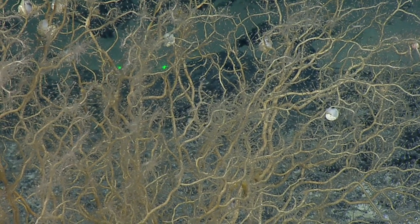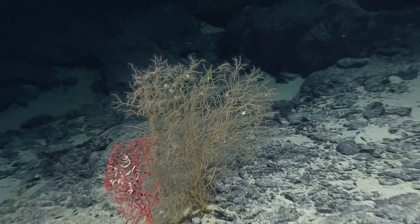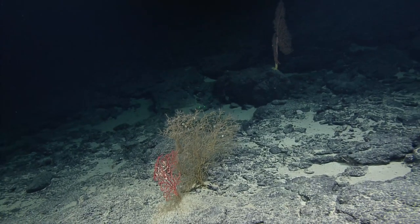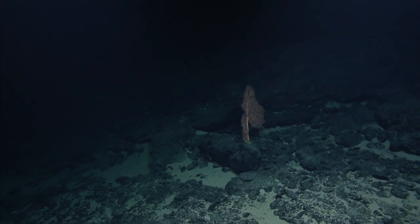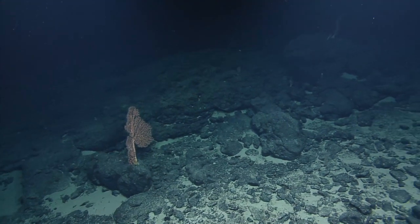Do these snails normally live close by each other like this? Given that we haven't seen many of these snails on any of the other corals, I might think they might be exclusive to hydrozoans, possibly. Hmm, I'm not sure if Chris might know anything more about that.